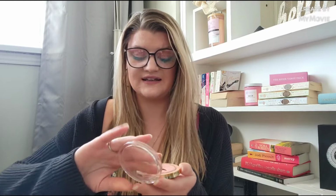So this is what the product is looking like now. There is a lot of little crumbly pieces. So I do kind of want to push it all in there and then hopefully use a little bit more of this up before I repress it. I'm really hoping that after I do that, I can actually get good use on this and hopefully finish it up before the end of the year. I do think that's quite doable.